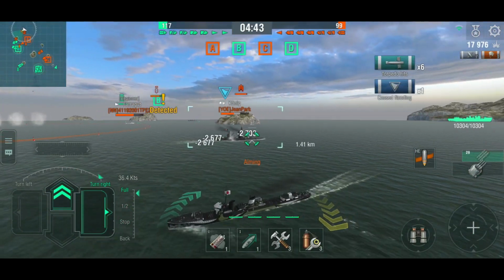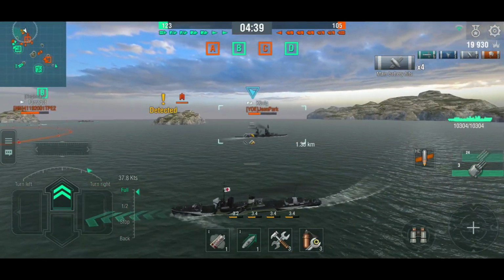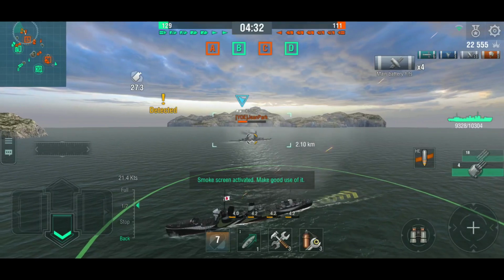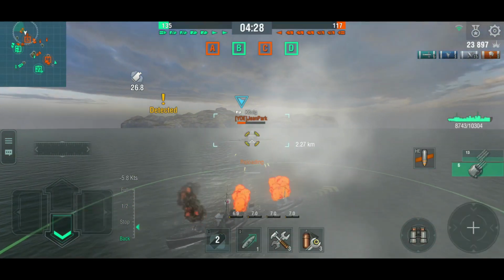That's a perma-flood. And let's see if we can add a fire to the mix. The carrier doesn't seem to be interested in dropping me. Oh, okay, he has realized I'm here. Well, good on you, bye. So, that's a good time to use the smokescreen. Stop and use the smokescreen because there's also a cruiser shooting at us, which is never a good thing.